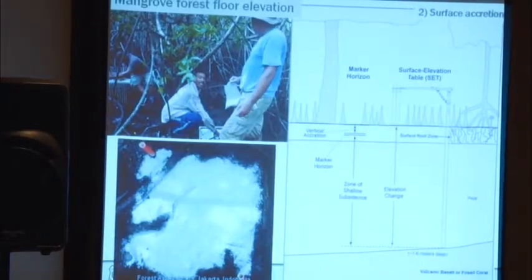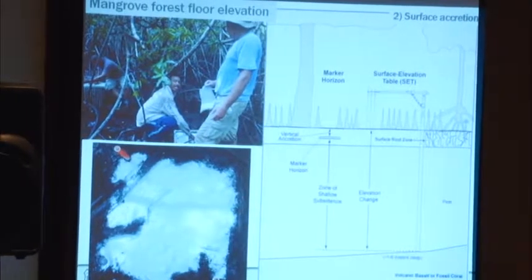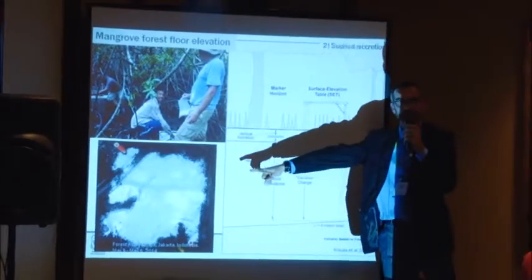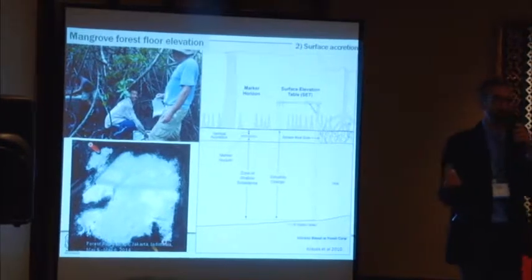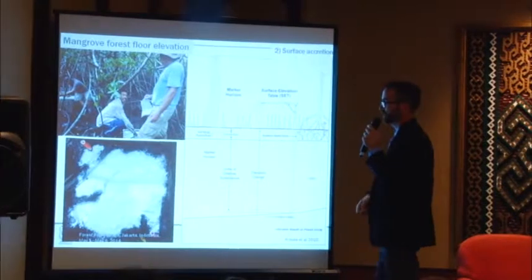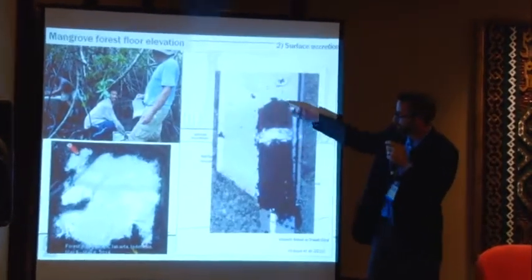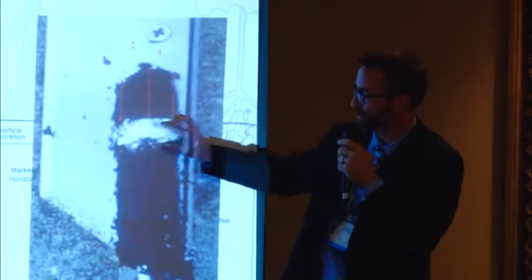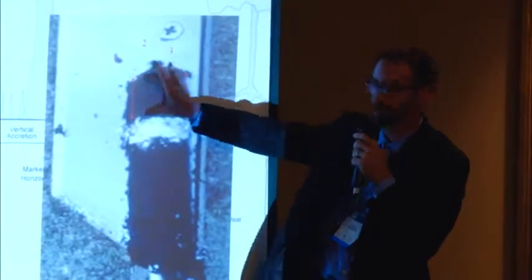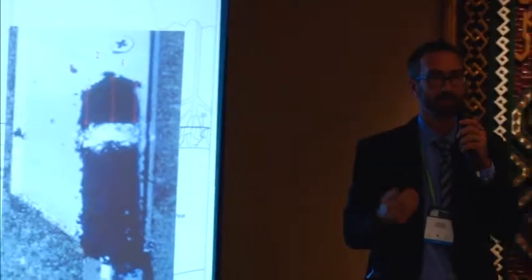Next slide. The next tool we use is surface accretion. This is a little simpler. You essentially go into the marsh with a fine clay powder and you sprinkle it onto the marsh surface, and then you come back a month or 6 months or a year later. Next slide. You take a core. So this is the core. This is that marker horizon, and you measure essentially the distance, the height of the sediment above that horizon, and you know the time that's passed, so you can look at surface accumulation.